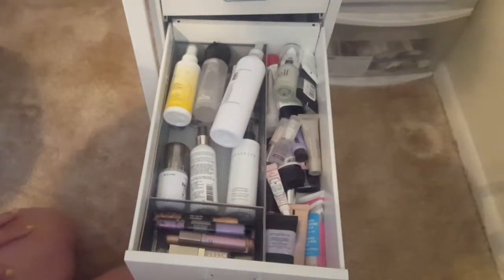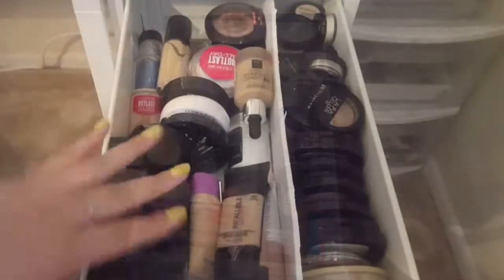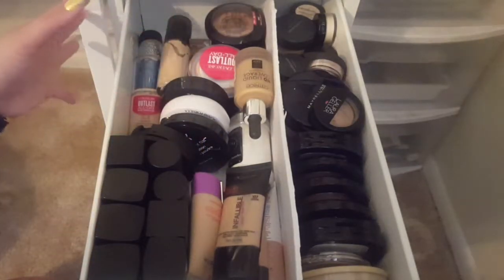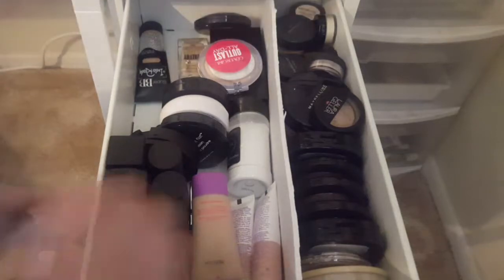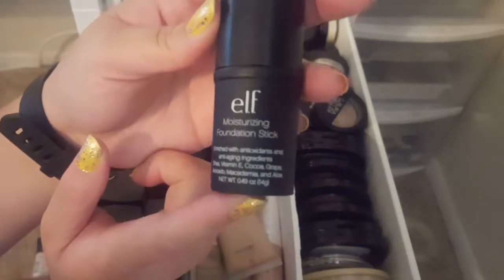So let's go ahead and move on to powders and liquid foundation. From my makeup inventory, I know I have 30, and the number generator chose the number 6. So let's go ahead and pick those products out. So there's 1, there's 2, 3, 4, 5, 6. So I got the e.l.f. moisturizing foundation stick in the shade Honey, which is a little light for me right now. Ooh, so let's see how I can work with this.